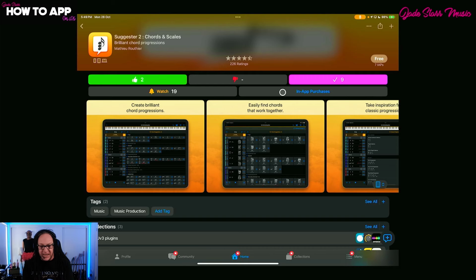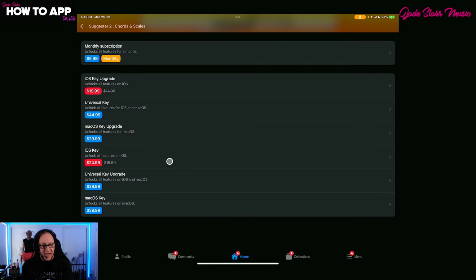So let's click on the in-app purchase section here in AppRaven, and you can see the plans here. Firstly, a monthly subscription, and yes, I hear you. Most people dislike monthly subscriptions, but the option is there for $5.99 a month. The one most people are going to use is the iOS key. If you're just using this for iOS, go for this one. It's $24.99. It'll unlock all of the features.